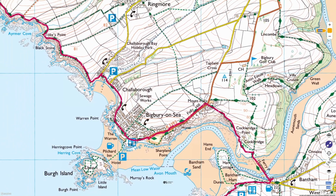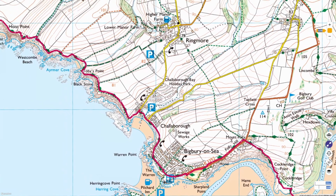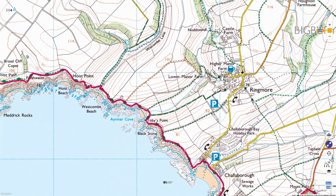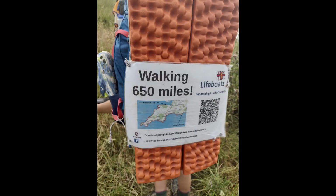Going down through Bigbury and round up on these cliffs, and somewhere around here I met a mother and son who were walking the entirety of the coast path together, Kerry-Ann and Finn. Finn was 12 and he was carrying his own pack, which I thought was pretty epic. They were raising money for the RNLI.